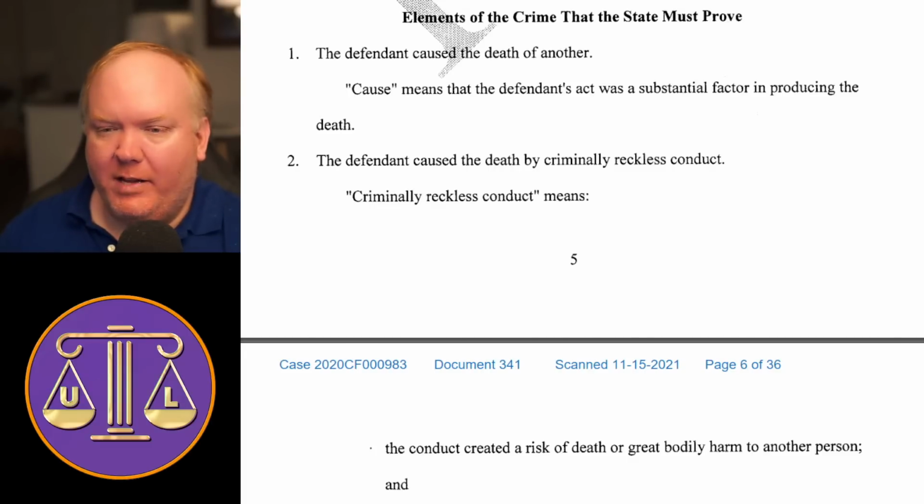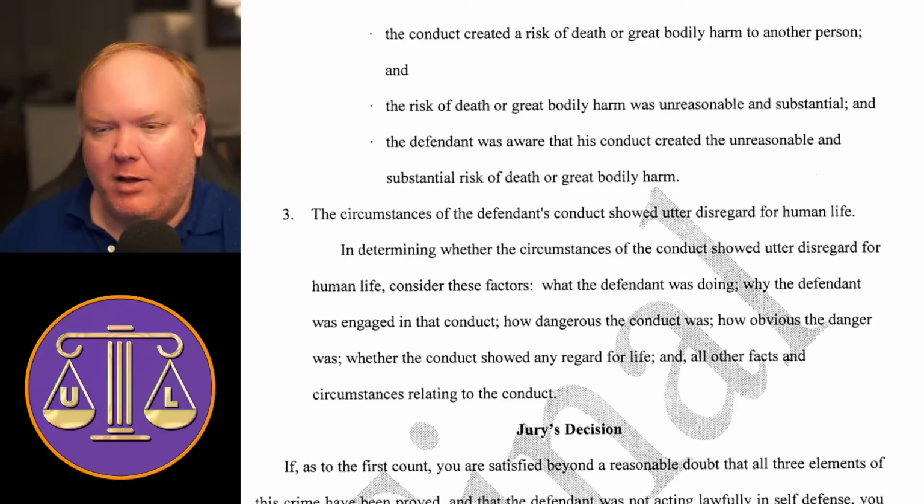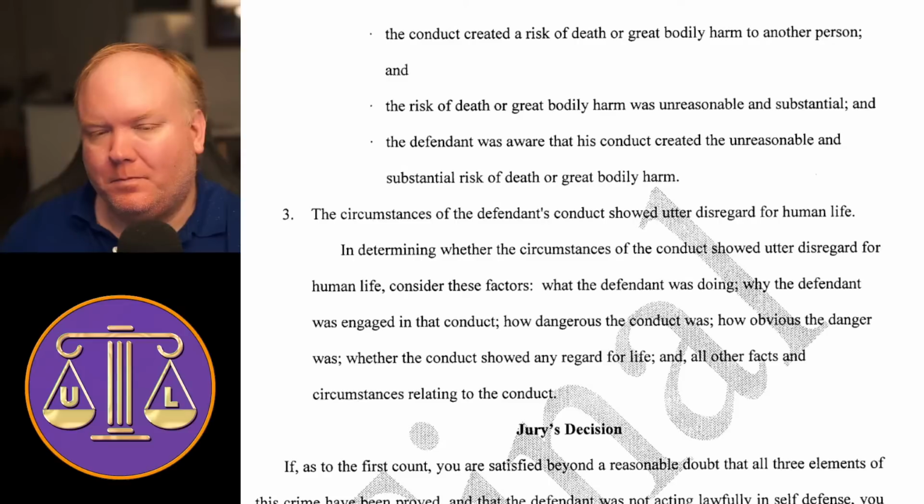The defendant committed criminally reckless conduct. Criminally reckless conduct means the conduct created a risk of death or great bodily harm to another, and the risk of death or great bodily harm was unreasonable and substantial, and the defendant was aware that his conduct created unreasonable and substantial death or great bodily harm. Knowledge. He was aware. He knew.